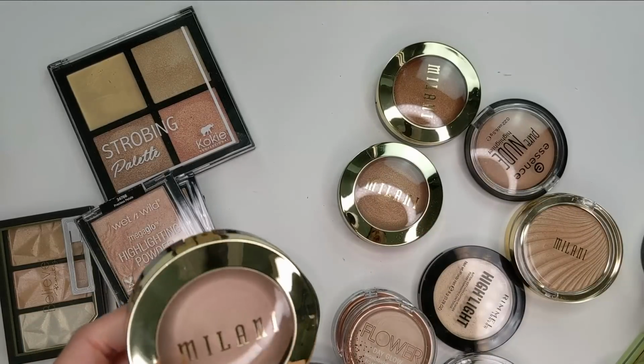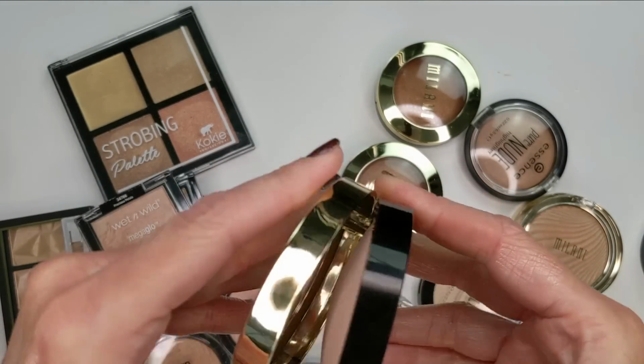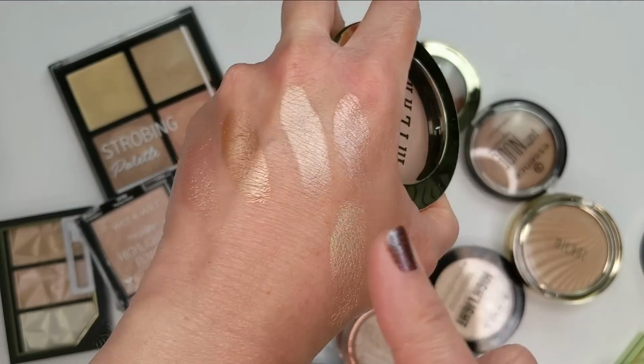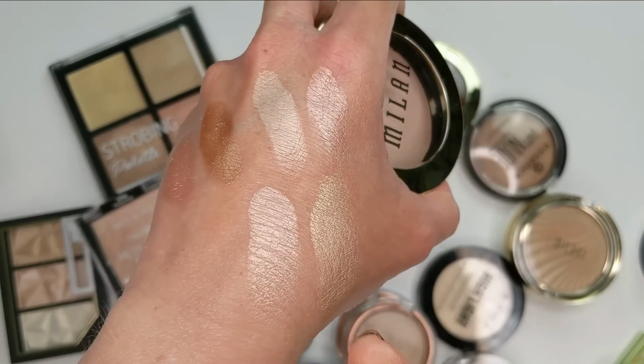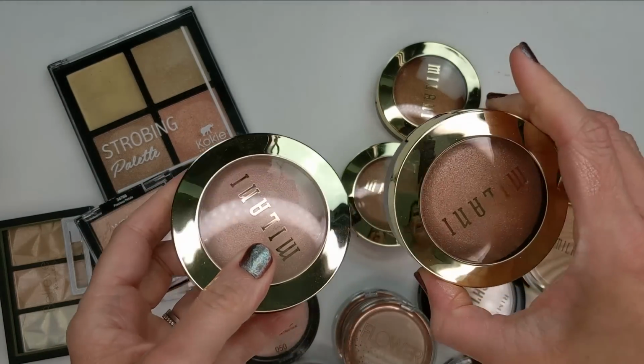I also think these Milani baked highlighters are great as well. I have 4 different shades. The one that I usually use the most is Dolce Perla, which is number 110. And these, being a baked formula, are very smooth again, kind of what I'm looking for when it comes to highlighters. And this color is beautiful on my skin tone, but they do come in some deeper shades as well.